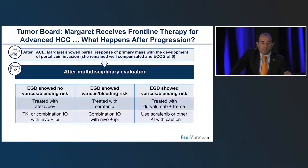For those patients treated with atezolizumab, as we mentioned in our algorithm, you could use any of the TKIs or a combination immunotherapy, so anti-PD-1 or PD-L1 with anti-CTLA-4. And those patients who end up starting with either single agent TKI or durvalumab, then the options are going to depend on the strategy you started with. So those who started with single agent TKI can have combination of atezo-bev or combination of immunotherapy. Those who started with durvalumab, now you cannot do single agent, or even some people would argue you cannot even do nivo-epi, right? Because it's the same kind of combination strategy.